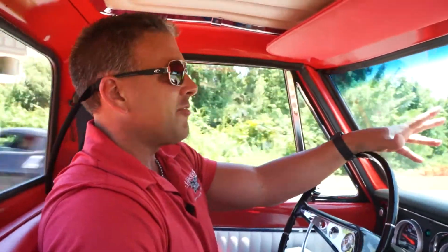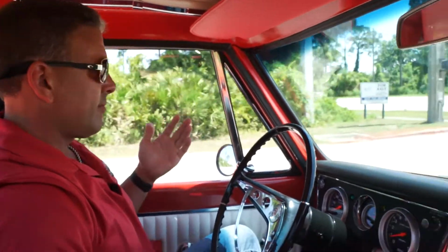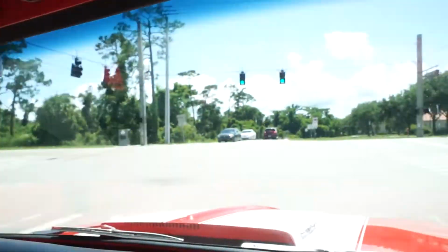It still has that cool look to it. They'd rather spend 30, 40 grand on a truck than 70, 80 grand on a truck and take a $15, $20,000 loss in 2 years when they get bored with it and want to sell it. Brakes, by the way, check it out. All right, want to give this thing some gas?